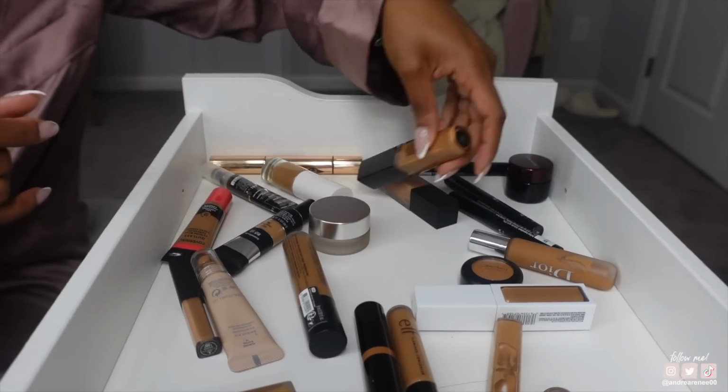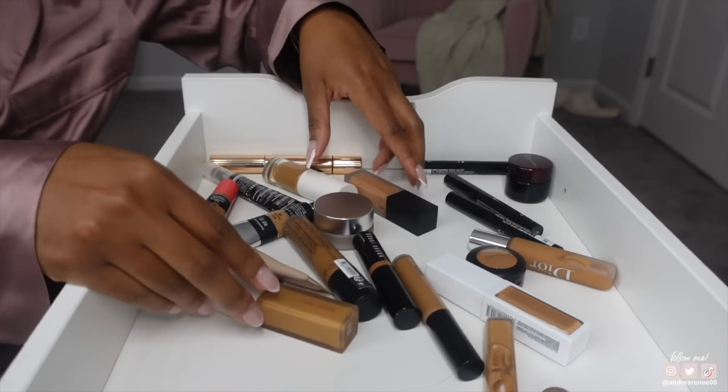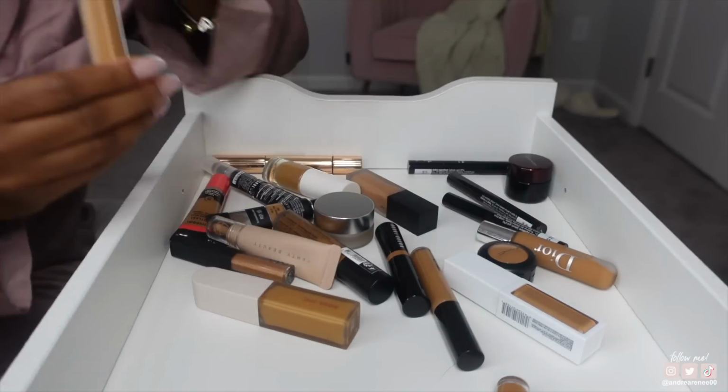Okay, wait. I'm gonna keep this. The Lancôme Tint Idole. Keeping this one. But literally everything else, they have been in here. Oh, I'm gonna keep the Chanel. We gonna keep the Chanel, girl. Hold on, let me shake it up some. She gonna be kept. We keeping Chanel. This is so similar to the NARS Natural Radiant Concealer, so I'm keeping her.